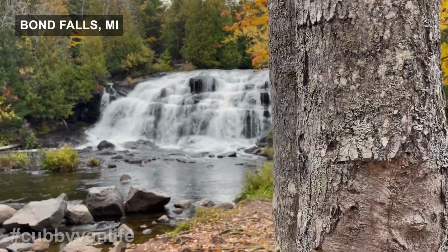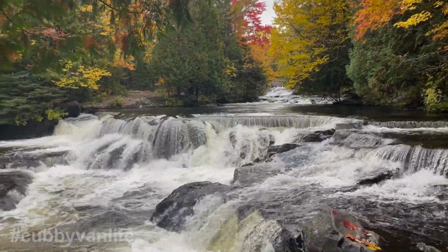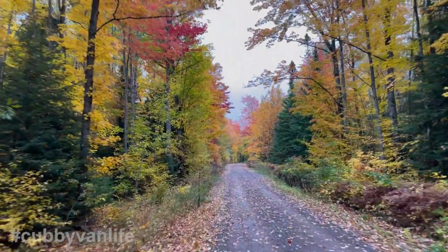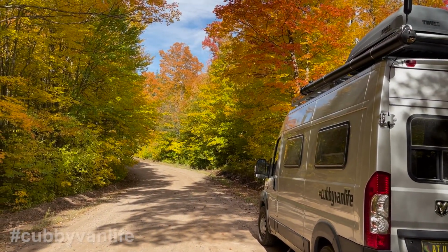Also a lot of waterfalls up there. We love to go and see the waterfalls in Michigan especially. There's also a lot of national forests in the Great Lakes states, and when you go in the fall, very few people, you can usually find a camp spot. Pretty private, right? Yeah, it's really nice.